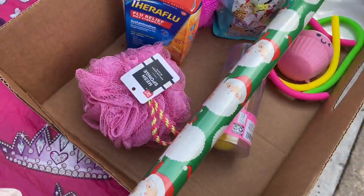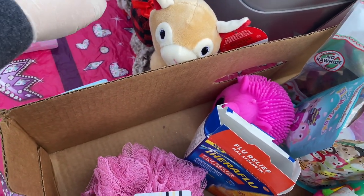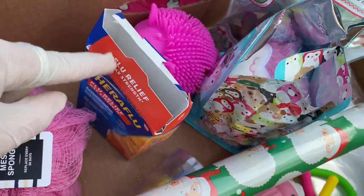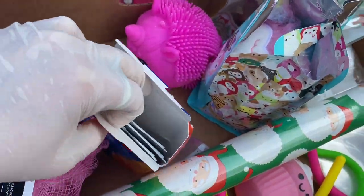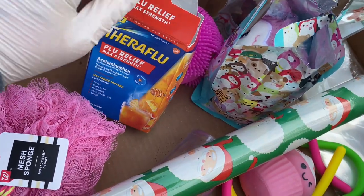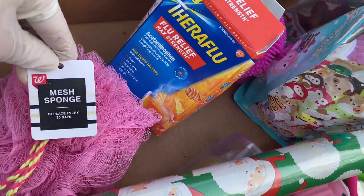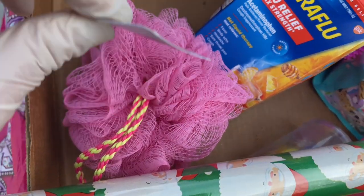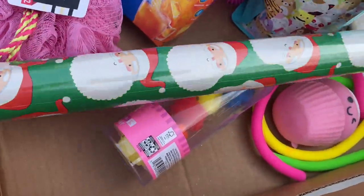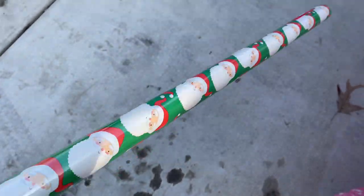And then we still, okay, this is Walgreens, the same as the llamas. Those are from Walgreens. The storage bins are from TJ Maxx. Theraflu is from Walgreens. Got 3 packs in here, not expired. It's medicine, so not expired. We got a mesh sponge. The tag just came off, brand new. Found some Christmas wrap, brand new, from Dollar Tree.